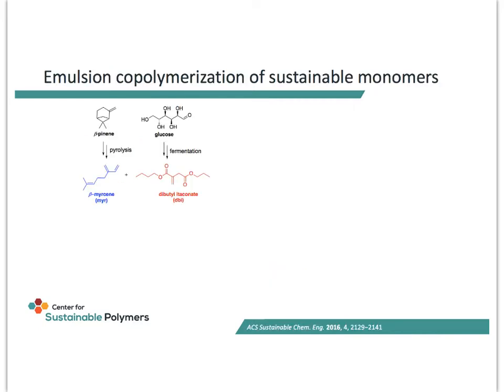So taking a little closer look at the chemistry. Our two starting materials in both situations. First is myrcene, beta-myrcene, this compound here, which is derived from beta-pinene, which is a naturally sourced compound from plants. It undergoes a couple steps in pyrolysis, and we get to beta-myrcene. Glucose is actually the starting backbone for dibutyl itaconate, which, with glucose undergoing fermentation, actually gets us to this starting material. So these are sustainably sourced starting materials.